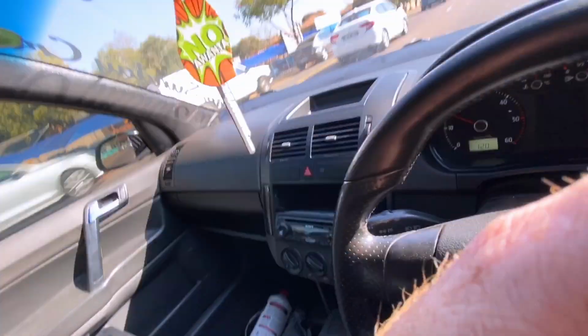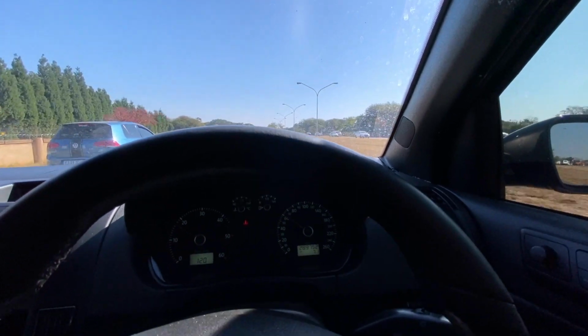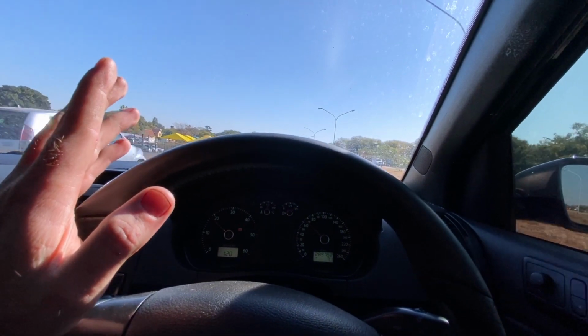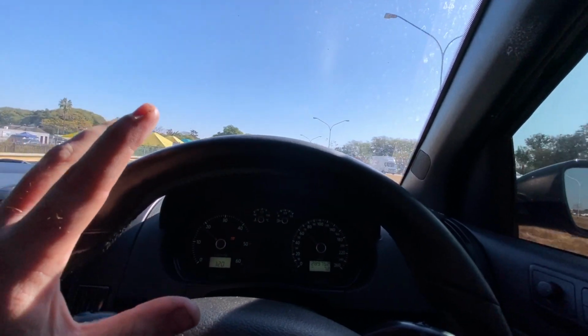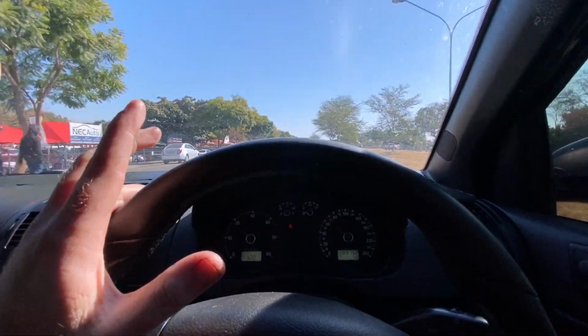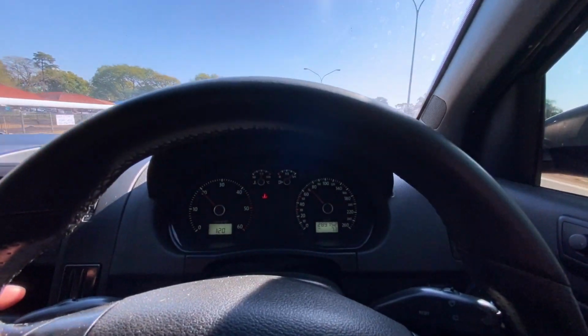I need to bed the clutch in for about 1,000 kilometers, and I also put some cheap oil in the motor just so I can flush it after a couple of kilometers. So not going to do too much, and then I'll switch out the oil for the proper ones, and then I need to bed in the clutch. But everything feels great at the moment.